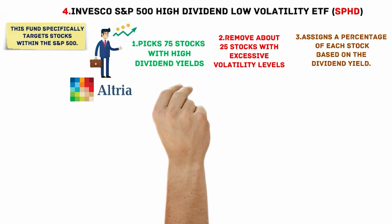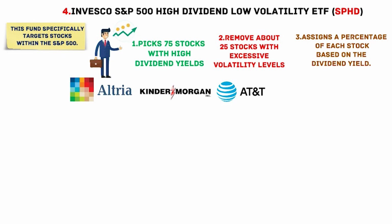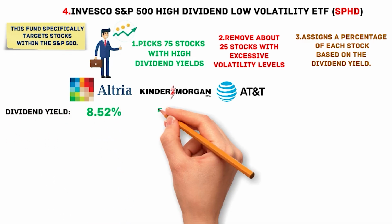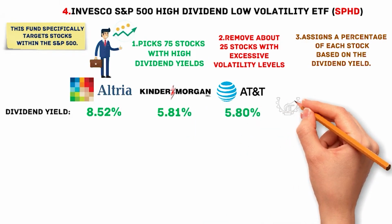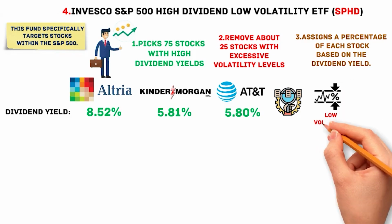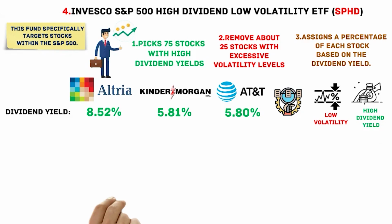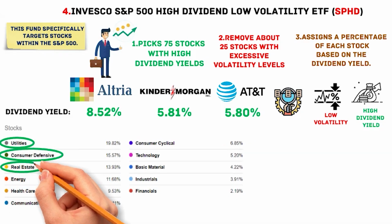Stocks like Ultra Group, Kinder Morgan, and AT&T are the top 3 holdings because their dividend yields are very high. Ultra Group has a dividend yield of 8.52%, Kinder Morgan 5.81%, and AT&T 5.80%. Based on the selection criteria, we can see the fund focuses on low volatility and high dividend yield. So the top 4 sectors are utilities, consumer defensive, real estate, and energy.